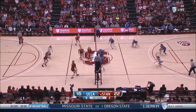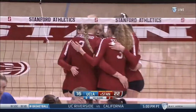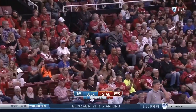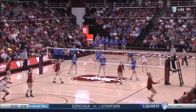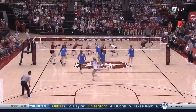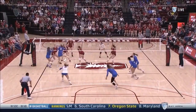Bump set from Hentz. Plummer tipping it over the double block. Beautifully done from the senior from Aliso Viejo. So hard to defend against, and that was a pinpoint, perfect non-setter set. It was a great effort by Plummer to keep that out of the benches. This set by Hentz is on the money.